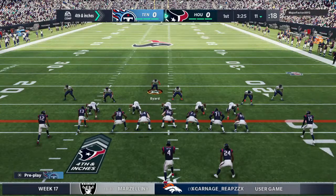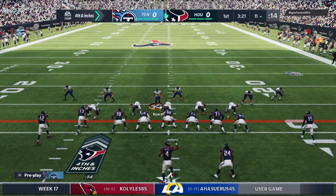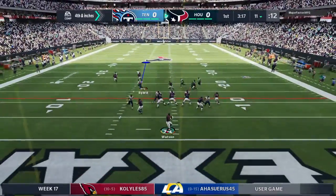4th down. 55, mark out 55. You can't block me. You can't block me. Mark 55. They're going for it.